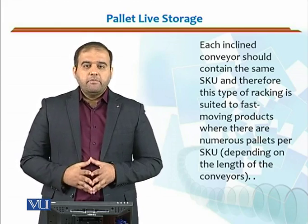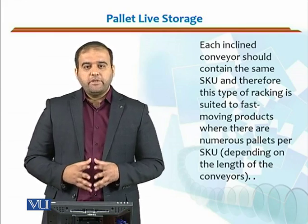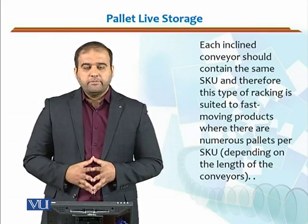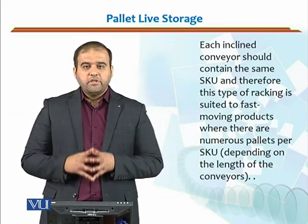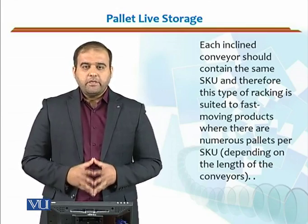But at the same time, the SKU should be the same. You cannot have different dimensions of stock keeping units on those pallets. But of course, for fast moving products from the warehouse, this pallet live storage is very appropriate. Thank you.